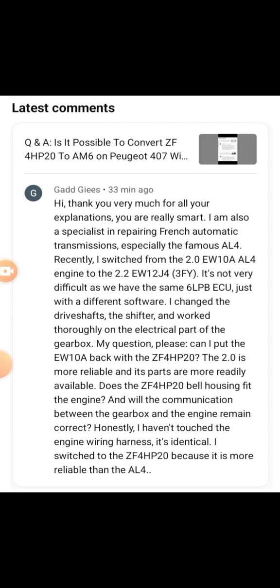And so we talked about how you did this. Okay, so let's get straight to what you are asking for. Your question is, can you switch? Now, currently your car has the 3FY engine, that's EW12 3FY version. So you are considering to swap back the EW10A, the RFJ, but you leave the 4HP20 and put the RFJ instead of putting the EW10A with the AL4 gearbox.